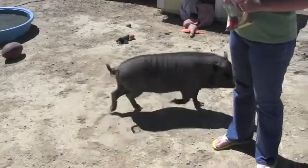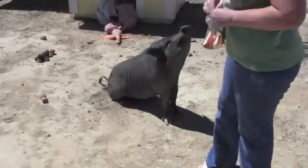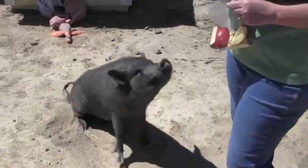But I want to segue over into, we got Randy's new palace all put together and in place, and he's got his new pen area all set up. We moved him over there a couple days ago. We got a little bit of video showing you Randy and some of the things that he does. So let's go ahead and cut over to that, and we'll see you outside.